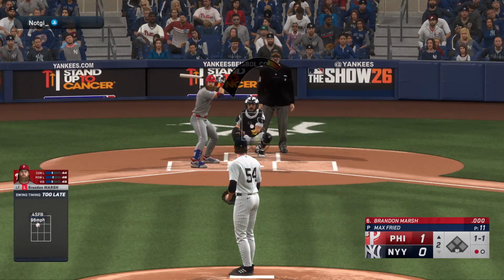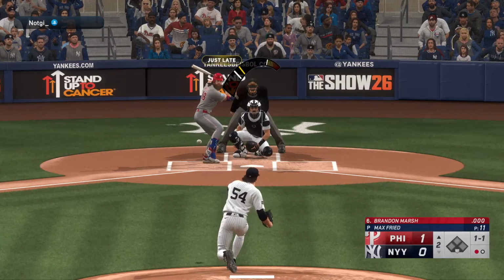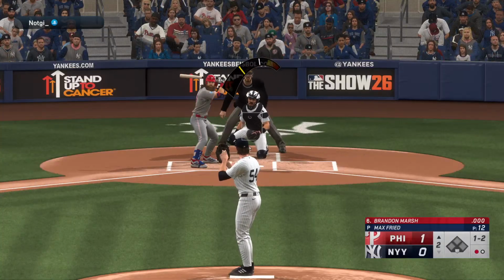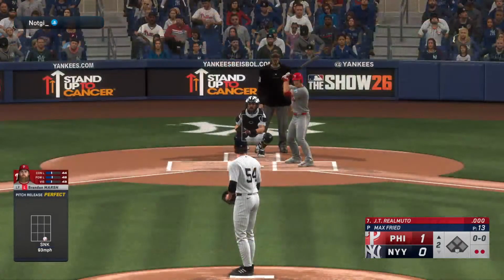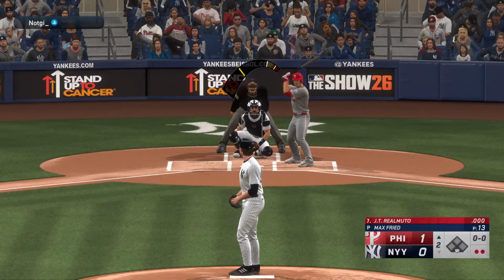Fried, 32 years old, a former first-round pick back in 2012. Swing and a miss, and he chases that one in the dirt. Got him looking. Good start for Max Fried. 2 outs, bases empty. It'll bring up JT Realmuto.